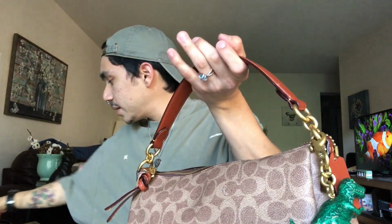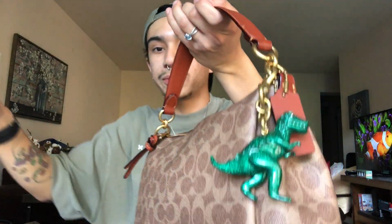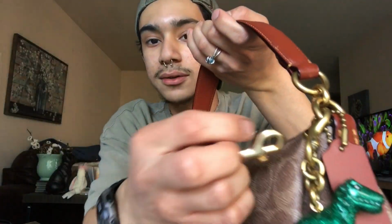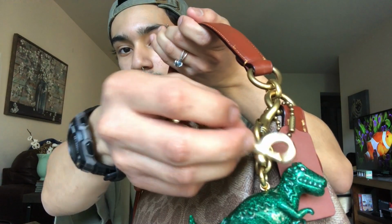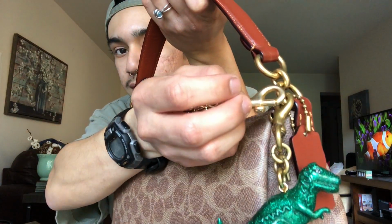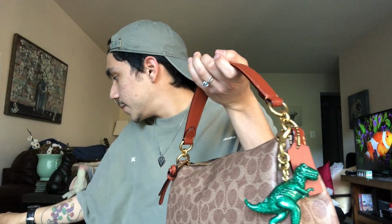So you can see what I mean, that the gold, this is from the outlet. You can see the hardware difference. It's not lighting, it's the hardware difference. That's brass, this is gold. And here's also what I mean about the canvas in outlet and retail, or in this case, retail outlet.